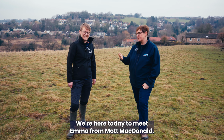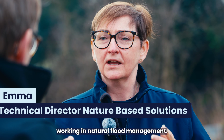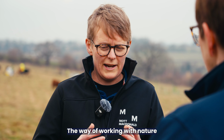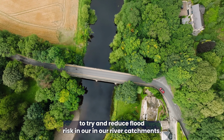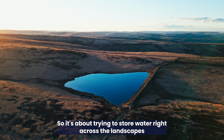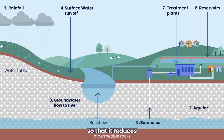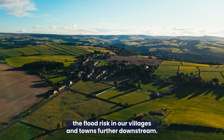We're here today to meet Emma from Mott MacDonald, working in natural flood management. Can you explain to me a little bit about what natural flood management is? The way of working with nature to try and reduce flood risk in our river catchments. So it's about trying to store water right across the landscapes so that the water flows off more slowly into our rivers, so that it reduces the flood risk in our villages and towns further downstream.